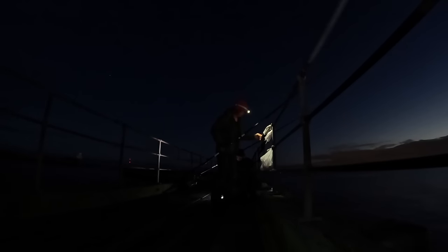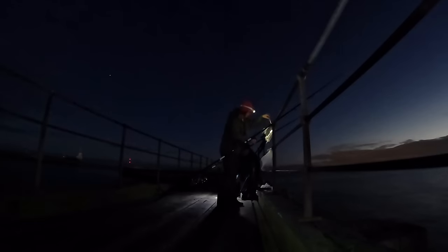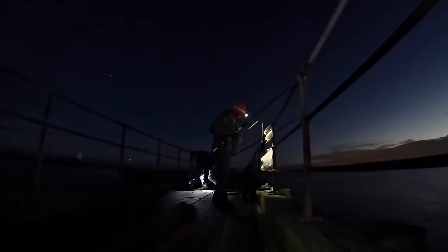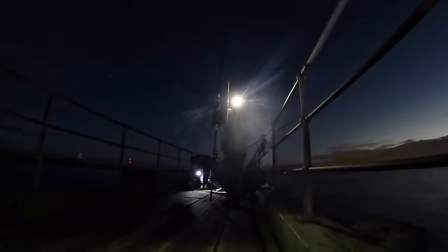Right, guys, that's us on the Blythe Pier now. The water's much calmer than it was where we were before. I'm guessing it's going to be whiting that we're going to get here, but we'll give it a try, see what happens. This is the first bait going out now.